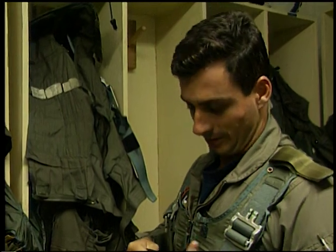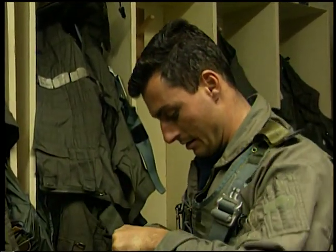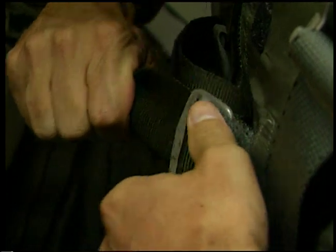All right, giddy up. Manny De La Fuente, call sign Gimp, is new to the Kestrels. This will be his first trip to the boat as part of a fleet squadron. He knows the rest of the squadron is watching. This is the first time we go back to the ship.